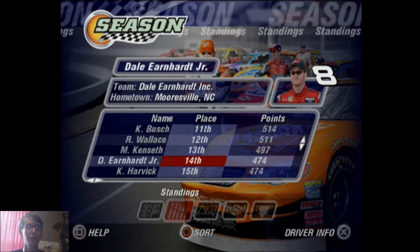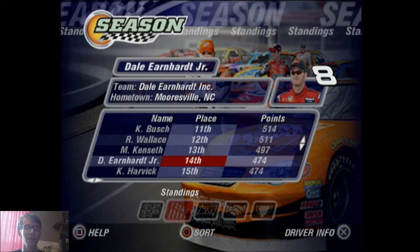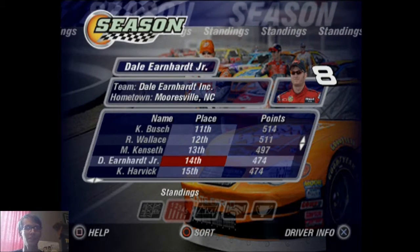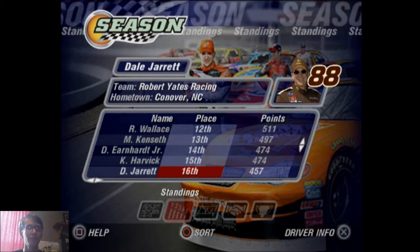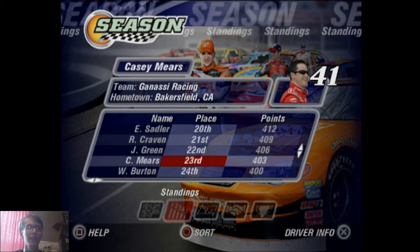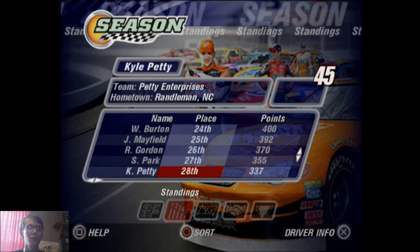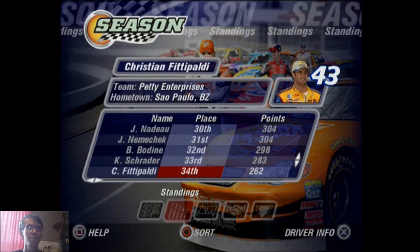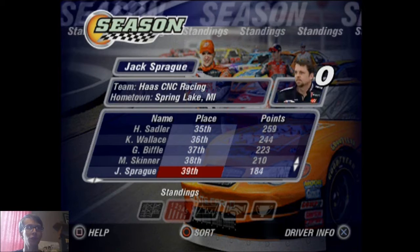Dale Earnhardt Jr. is recovering from his overheated engine at North Carolina, and me bashing him on the last lap to hold up 7th position wasn't very polite after the terrible season he's been having, you know. But he's tied in points with Kevin Harvick. That's interesting. Casey Mears is still the rookie of the season so far in 23rd place. Where's Jamie McMurray? In 29th, alright. Greg Biffle. He's not too good a rookie right now.